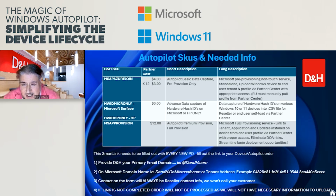The sooner you get that intake form completed, the faster we will have the information we need to upload that system information and complete the autopilot process. Now, again, the contact is always the reseller. We will never speak to your end user customer without the reseller being on the phone at the same time. If that link is not completed, whether it's the link that grants D&H tenant access or the intake link requiring the information we need to upload into the tenant, it will cause a delay in completing the autopilot service, and it won't be done until we have all of the information that we need.